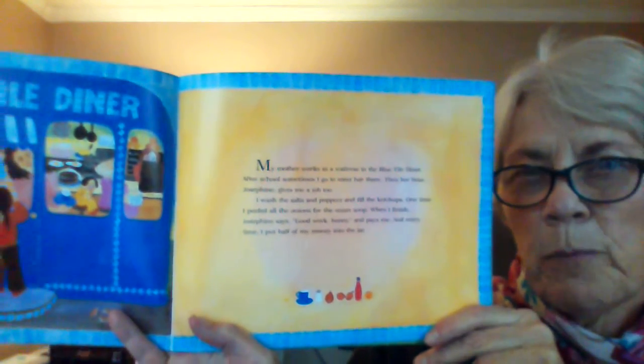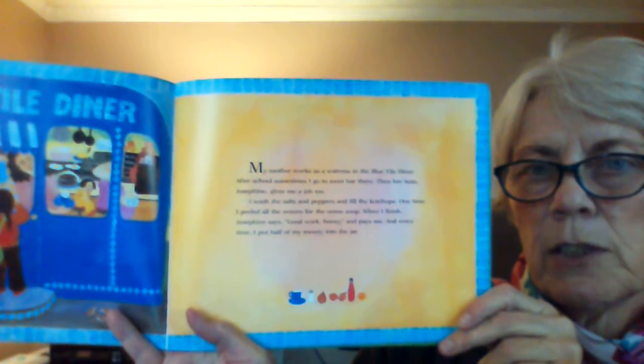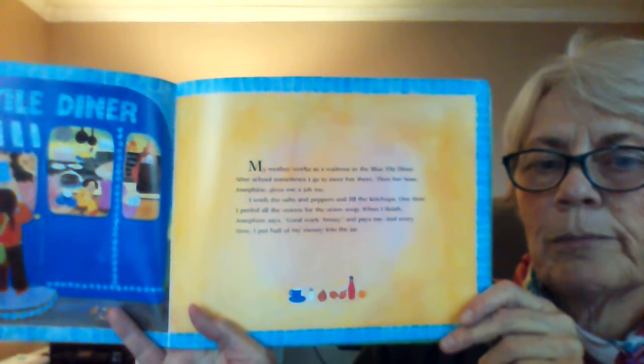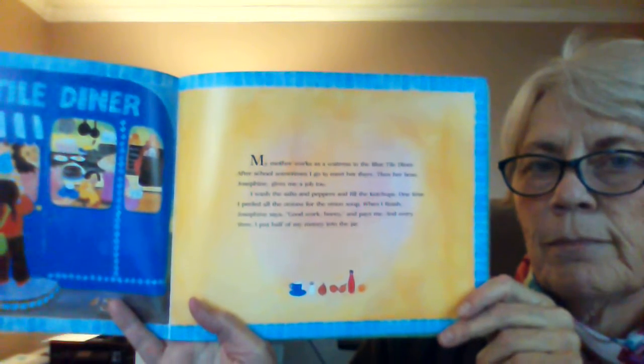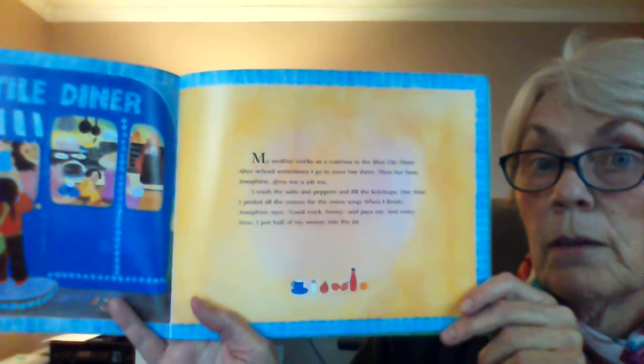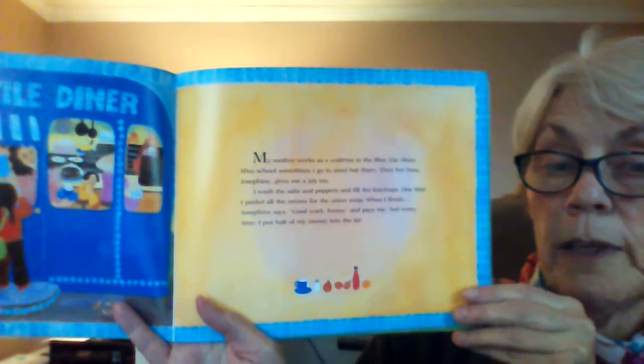She puts half of the money that she gets into the jar. What do you think she does with the other half of the money? Maybe she's saving some of her money to buy a toy.